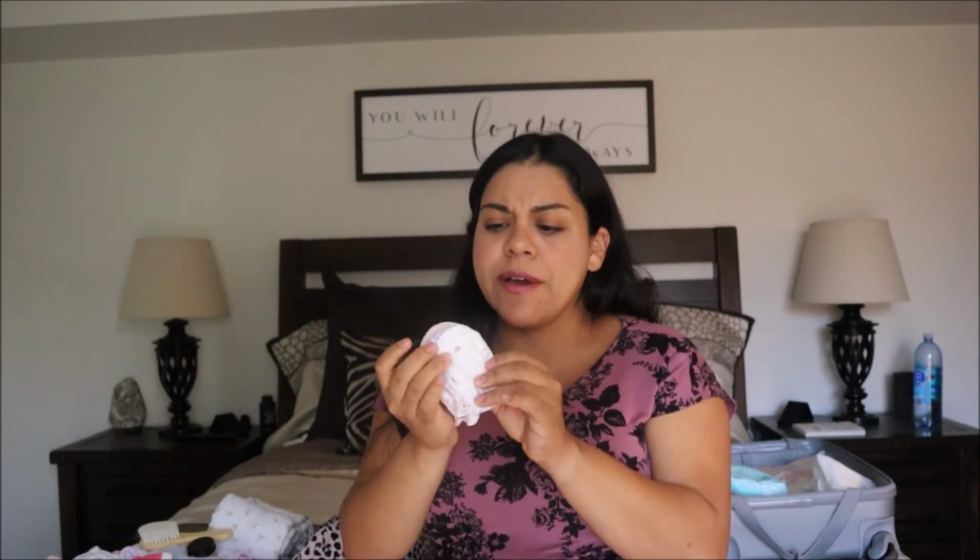And smooth. Now, I am taking 3 packs of the little mittens so that she doesn't scratch herself, even though some of those outfits already come with a little overlap, but just in case she's longer than that, she has her hand sticking out, I do want to have the mittens. And these get dirty so quickly because the baby's putting hands in her mouth and stuff like that. So taking 3 of those.